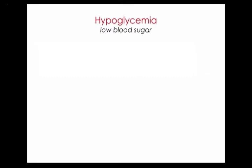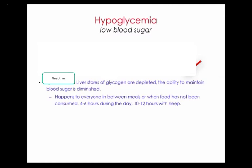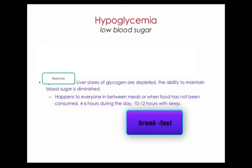There's what's called reactive hypoglycemia. This occurs when the liver stores of glycogen are depleted and the ability to maintain blood glucose is diminished. This happens actually to everybody in between meals or when food hasn't been consumed. We're not eating, our glucose is dropping, and we get hungry. In the morning, the break fast or breakfast helps raise blood sugar levels.